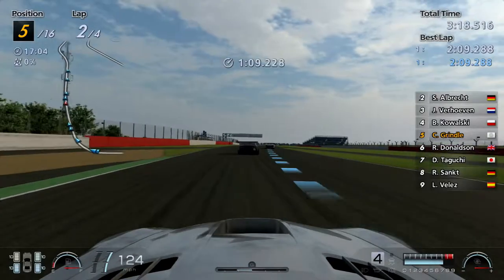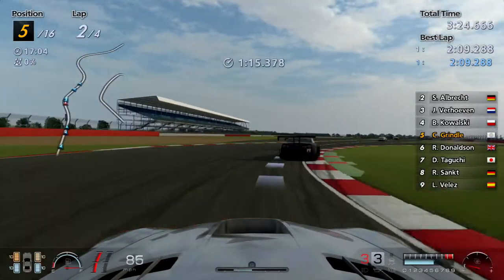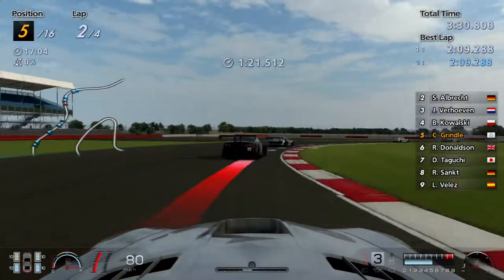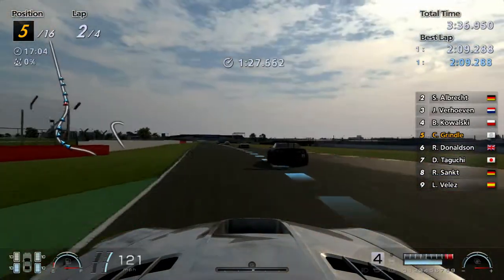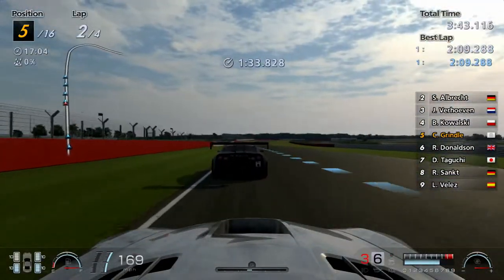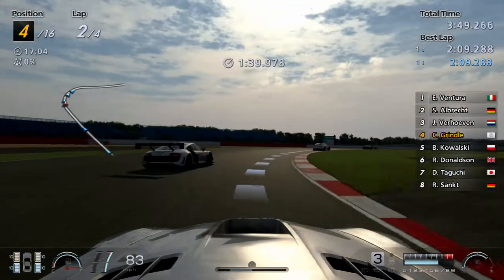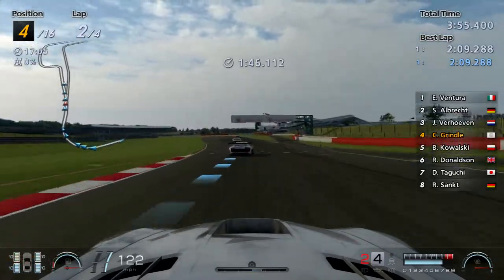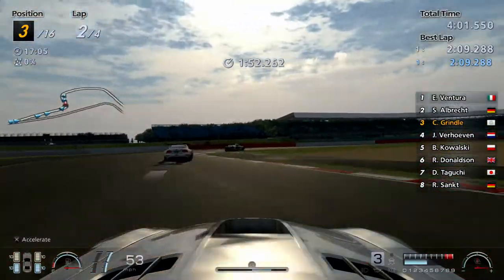Oh, that was not great. We managed to get the overtake, but the Nissan just squeezed through. Hopefully we can take this as an opportunity to get that place back. Go, go, go, go, go. And brake. Nice. Second. And we're in third place now.